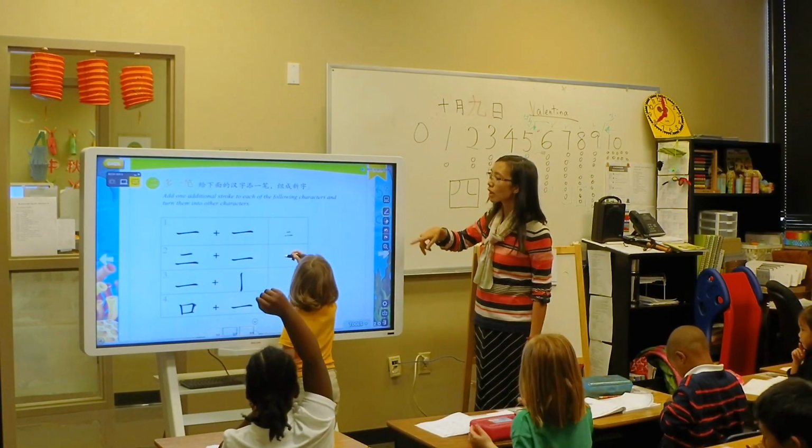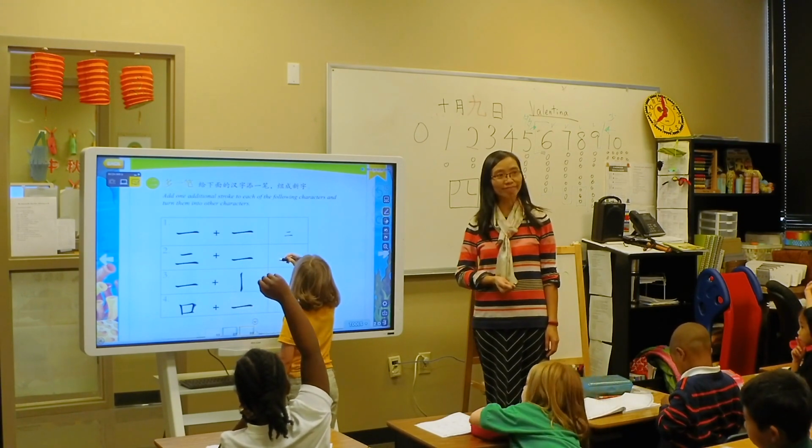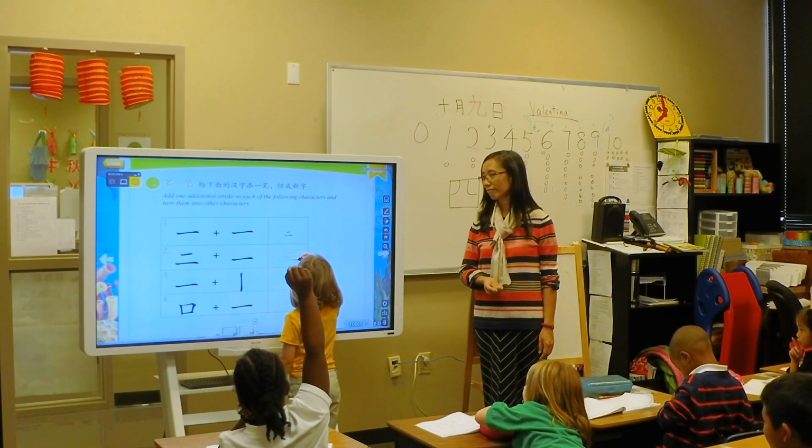And so it gives the students that visual piece that I think just writing on a regular whiteboard is not going to give them, because they can have the background of the paper and can write over it, and you can't do that on a whiteboard.